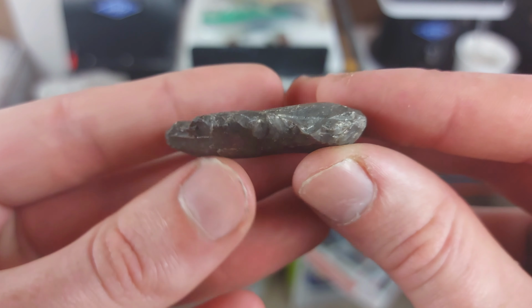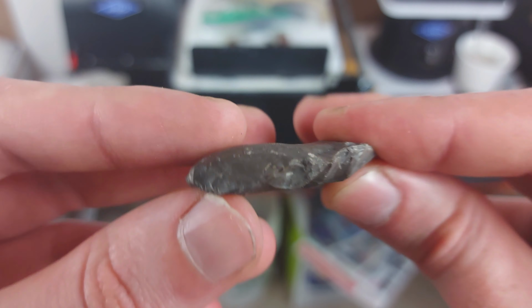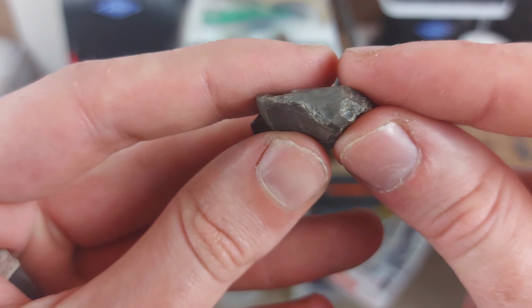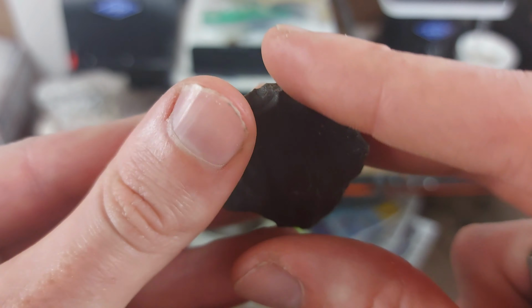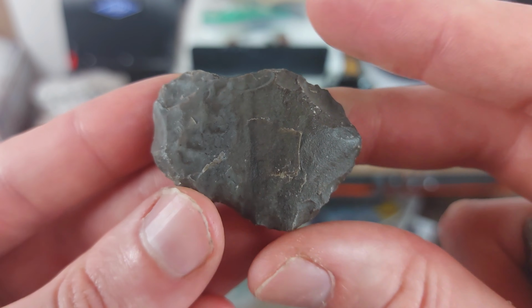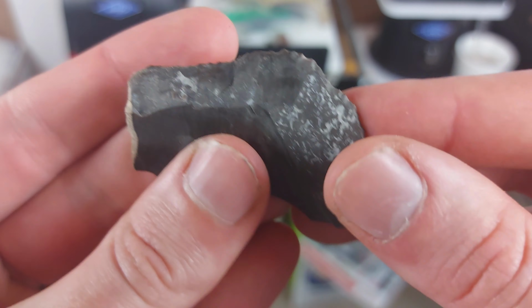Same with this guy. I did better on this guy. I got it much thinner, but still, I don't think I was putting enough force. I was getting high spots that I could not get rid of. So, but still have to figure that out. But that's okay. It's all part of the learning process.